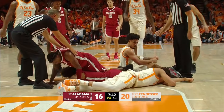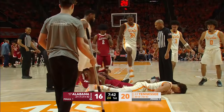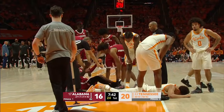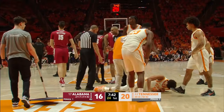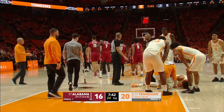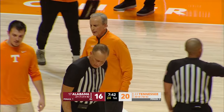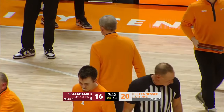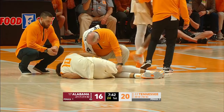Let's see who it's going to be on. I think they may have gotten Alabama. I'm not sure if it was Latrell Wrightsell or Amari Allen. Great hustle play, but I think that may go against Bama. And Ament slow to get up. He is grabbing his right leg, and we'll find out who the call is against. I believe it's going to be Amari Allen of Alabama. We got a timeout on the floor, media timeout.